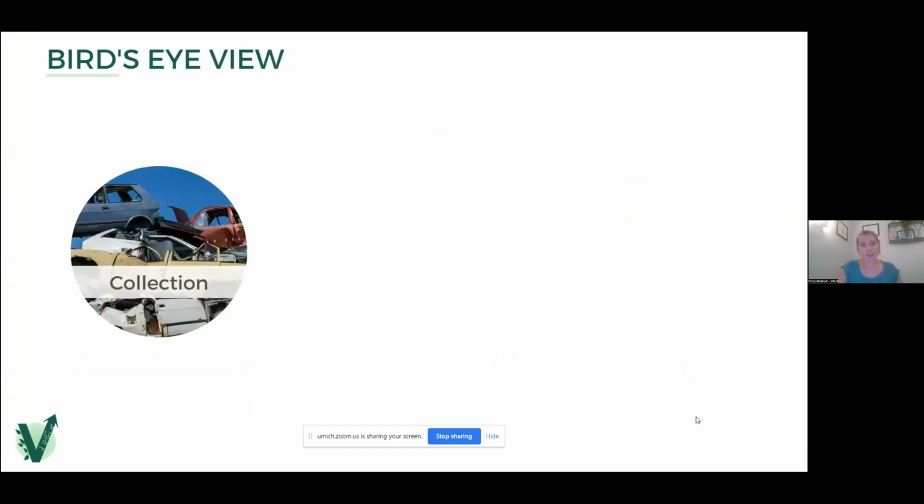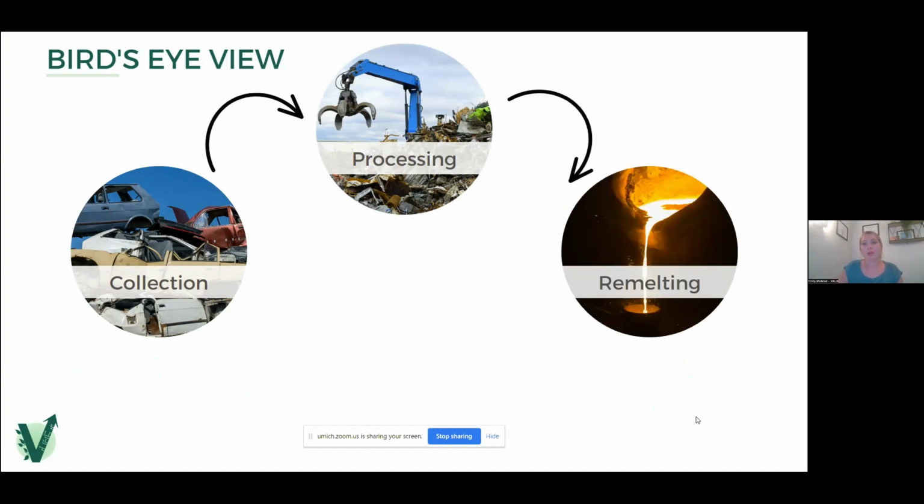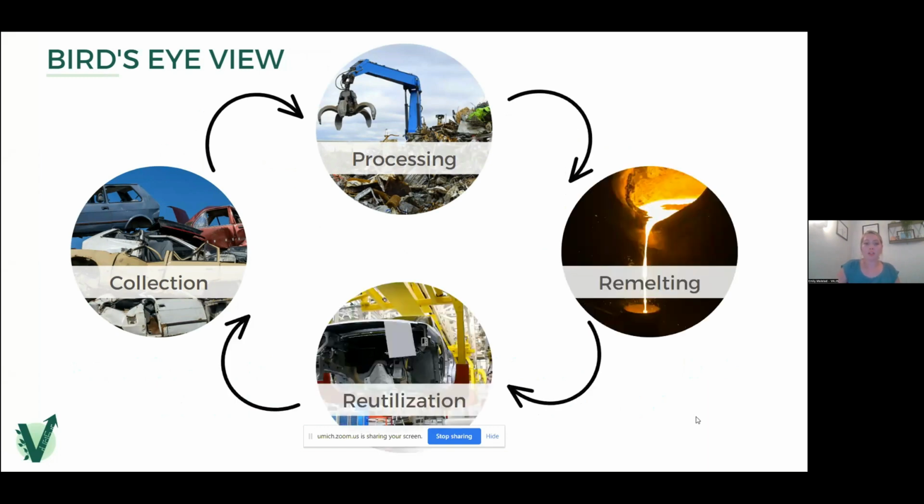And so just at a really far out bird's eye view, as David conveniently broke down, it's really great to have David set the stage going into this. You have your collection process, then you have your processing, where it takes that collected material and gets it into a form that's ready for the remelting and refinery process. So that can then move on to reutilization in manufacturing. And it's really critical to look at the recycling process based on which material streams you're evaluating, right?